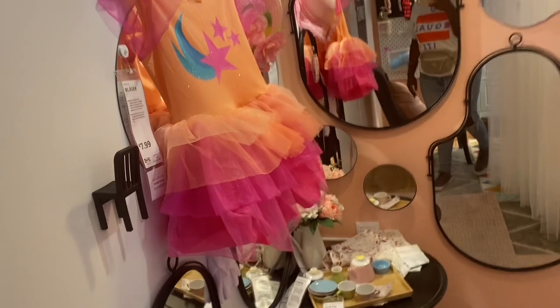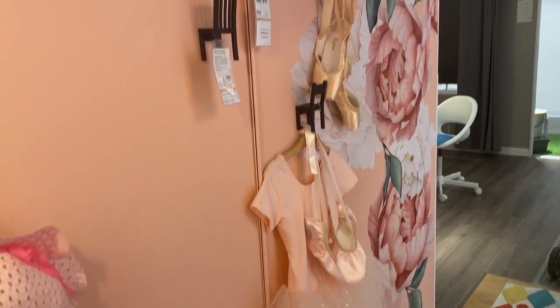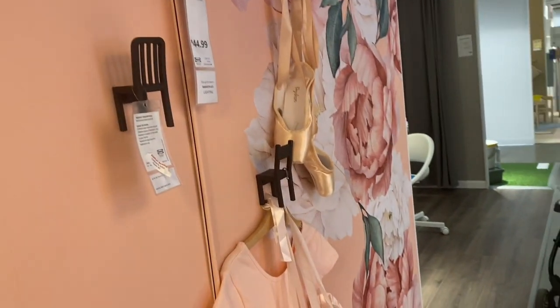Oh, look, there's a Halloween costume. Little girls get the cutest stuff ever. Glass slippers. Cute. I like that. This is so cute. Aw, a tea party. These people are probably like, why is this young lady in here looking at this girl room? Because it's cute and I don't have a little girl. What? It's a closet.